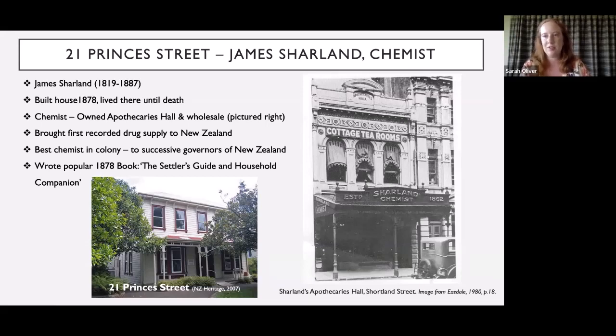He was very successful as a chemist, and was seen as the best chemist in the colony because he became the chemist to successive governors of New Zealand. He wrote the popular 1878 book, The Settler's Guide and Household Companion, which was written for families living in colonial New Zealand that were outside of medical aid. So it was hints on how to stay healthy and kind of first aid. This is the house at 21 Princes Street.